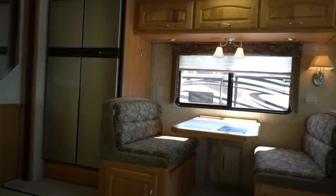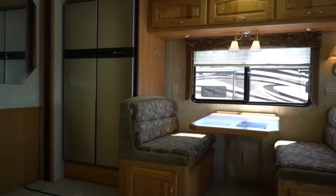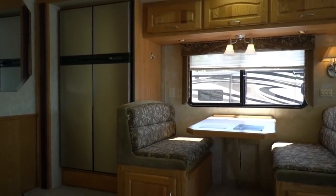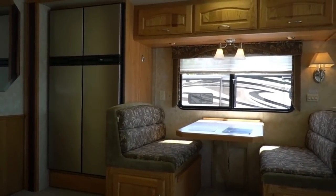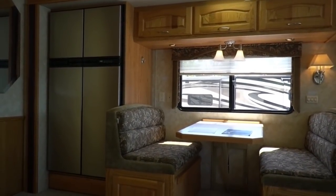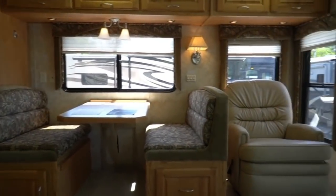So if I have to put a $10,000 new generator in it, $5,000 refrigerator, which is about what that costs, guess what, guys? I'll do it. And you know what your price is? $69.9. Doesn't go up even if I lose thousands of dollars on the deal. I do what we say we're going to do, guys.